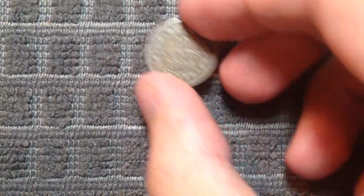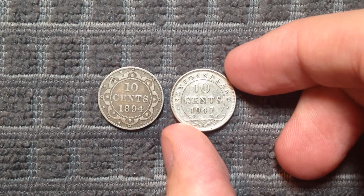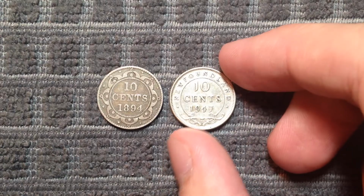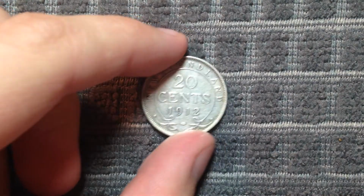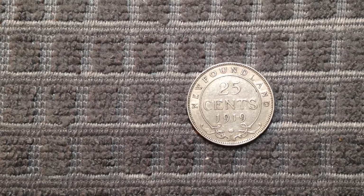For the 10-cent pieces, I've got a Victorian one from 1894, and also the last year of issue, from 1947. Here you can see the design change that occurred on the silver coins after Victoria's death in 1901. Newfoundland, like Canada, also started out using 20-cent pieces instead of 25, except Newfoundland used them all the way from 1865 until 1912. But because of the constant confusion between Canadian 25-cent and Newfoundland 20-cent coins, the latter was discontinued, and 25-cent pieces were struck instead for 1917 and 1919. After 1919, only 1, 5, and 10-cent pieces were struck.